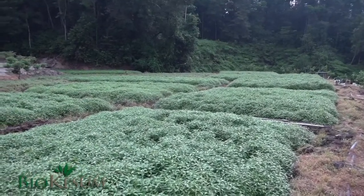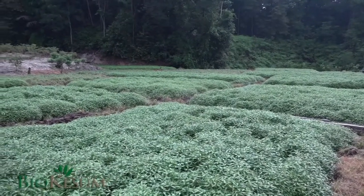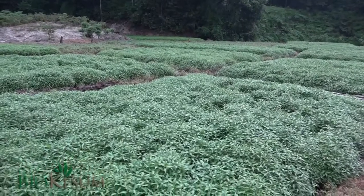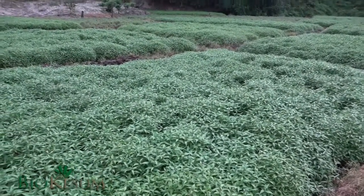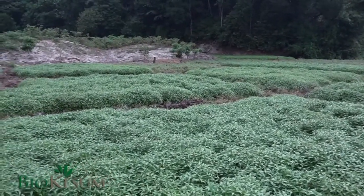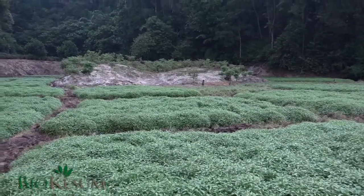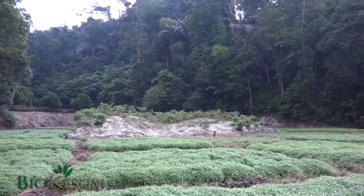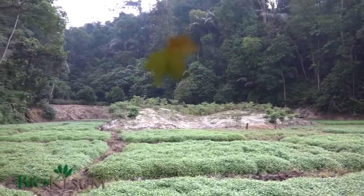So this is a plantation of Kesum. This is Polygonum minus. This is a very, very popular spice used in Malaysian cookery and Vietnamese cookery and Thai cookery, used all throughout Southeast Asia. This particular plantation is kind of distinguished by being right up against completely virgin rainforest. The forest in Malaysia is very dense.